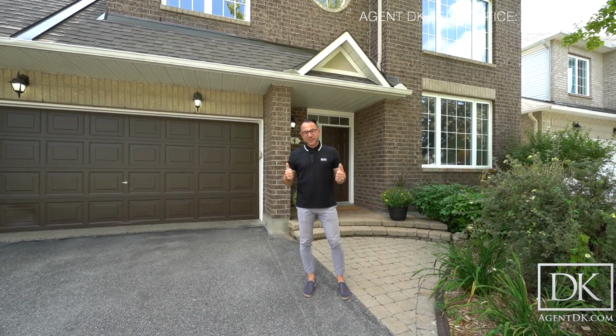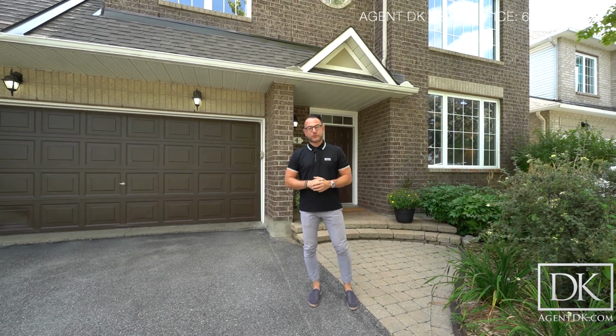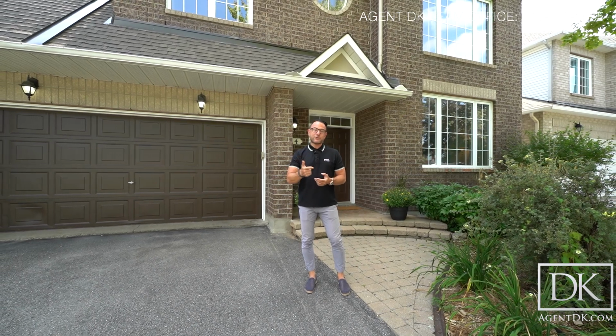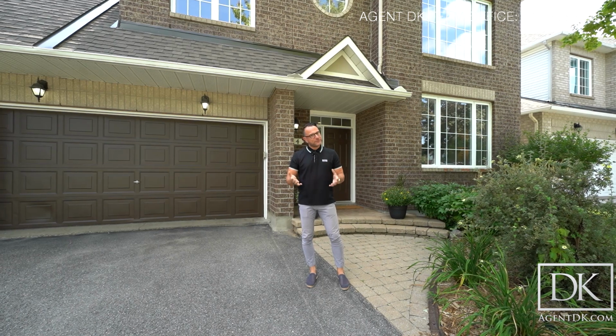So if we're talking about the inside, we've got four bedrooms above grade. It's hardwood floor throughout the second floor as well. You've got three full bathrooms. So you've got your ensuite, your main, and you have another full bathroom in the basement, powder room on the main, and many updates as well.